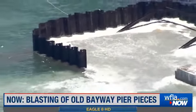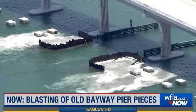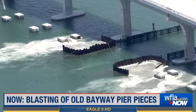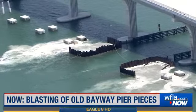Now what happened, I'll move the camera out and show you. We saw both of these. The one on the left went first. It popped up almost like you dropped a rock into the water, and it went up maybe about halfway as high.